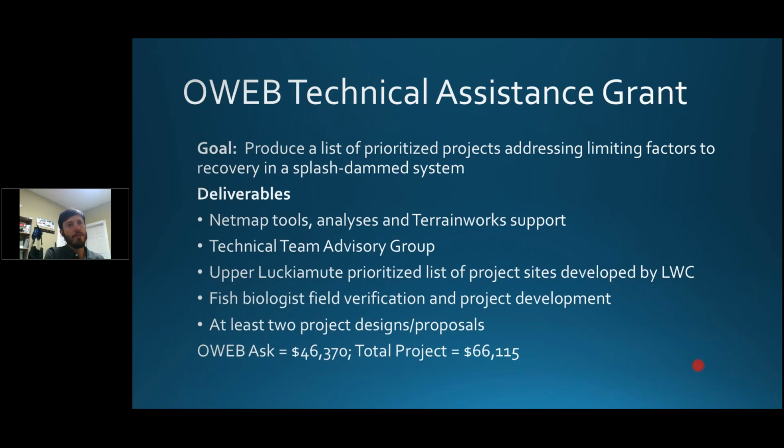That totaled to about a $46,000 OWEB ask, and then with some in-kind and cash match, a total project cost of $66,000, which again, we saw as a net savings as opposed to sending a fish biologist to all streams in the LECUMUTE to do surveys, which is also limited because they're getting an on-the-ground view, and you don't have a whole watershed view when you take that approach.